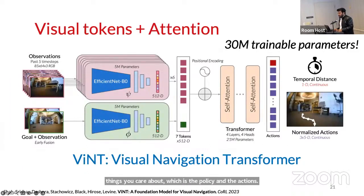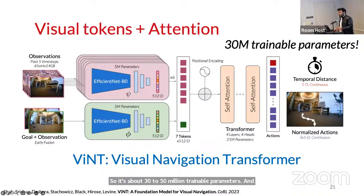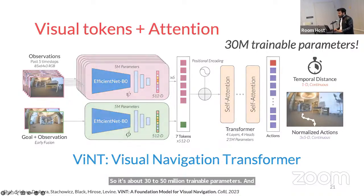In this case, fairly small by LLM standards, pretty large for small robot policies which are running on the edge. So it's about 30 to 50 million trainable parameters, and it reasons over images to predict actions.